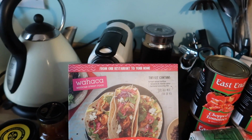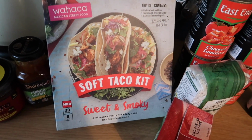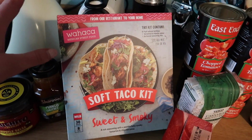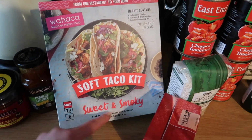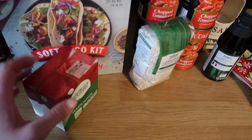Next up is one that I showed you just quickly anyway. It's the Wahaca soft taco kit, and oh my god, it makes Old El Paso look like, well, these are way better, put it this way, I think so anyway. The sweet and smoky one is my favourite. We're going to have that tonight. Then I have a passata here.